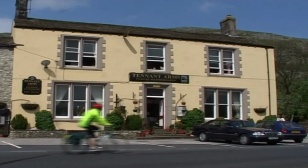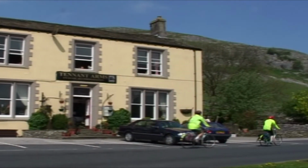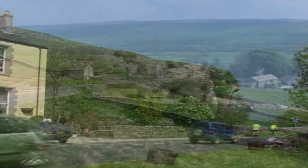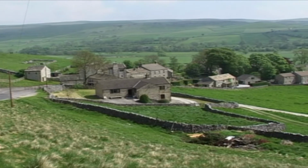It's well worth a walk around the village itself. From the mid-12th century to 1540, it was owned by the monks of Fountains Abbey 30 miles away to the north near Ripon.